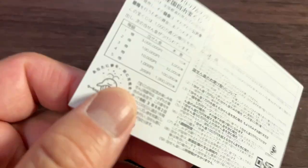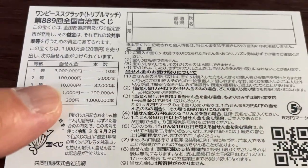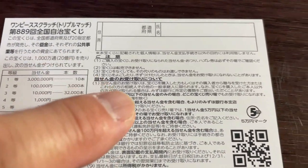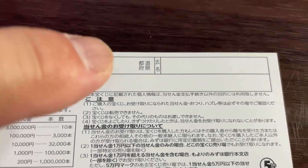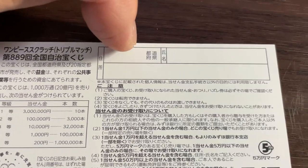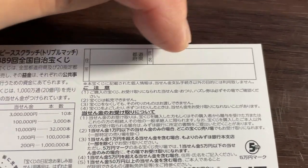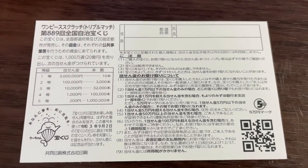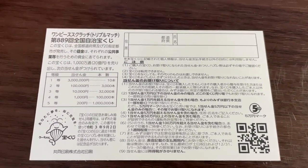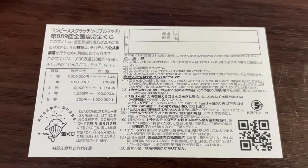Quickly looking at the back. Here is a breakdown of the prizes and the rules in Japanese. If you happen to win the first prize, you're going to have to fill in this area. Here, you will write your prefecture, then your full name, then your address in Japan. All winnings are tax-free in Japan. And tourists can play this game.